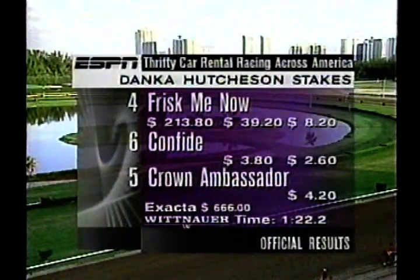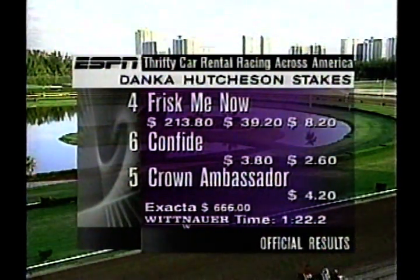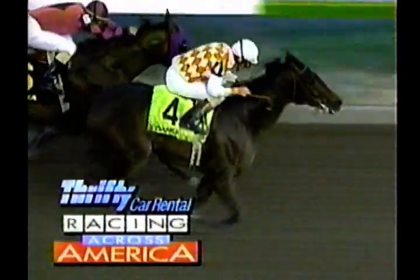Chris? Well, David Donk had said he did not have to win this race. I'm sure he didn't want to finish that far back. Take a look at the official payoff. Frisk Me Now, $213,000... $13.80 to win the Danka Hutcheson Stakes. Confide was the race-time favorite at $3.80, and Crown Ambassador, that Keeneland yearling, the $330,000 yearling I mentioned to you, gets the show spot at $4.21, 22 and 2. They cover the 7 furlongs, and that bit off, of course, the Bostack Stakes track record. But the story here, and a shocking one it is, is Frisk Me Now.